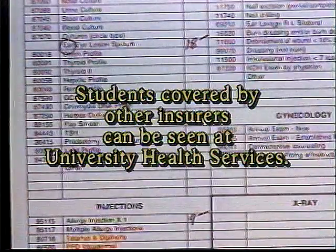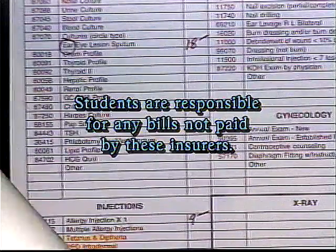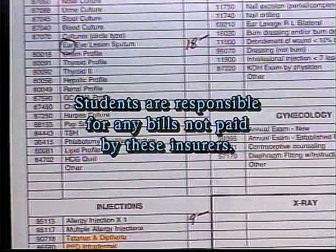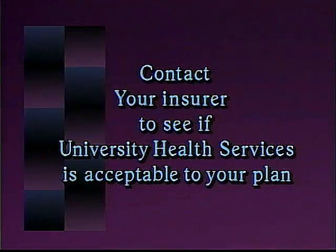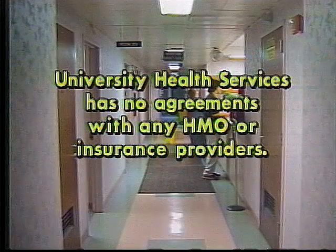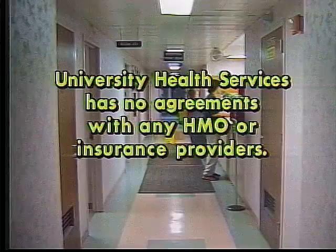Students covered by other insurers can be seen at University Health Services. University Health Services will submit billing to these other insurers, but students will be responsible for any of the bills not paid by these insurers. You may contact your insurer to find out if University Health Services is an accepted provider under your specific plan. University Health Services has no specific agreements with any HMO or insurance provider.